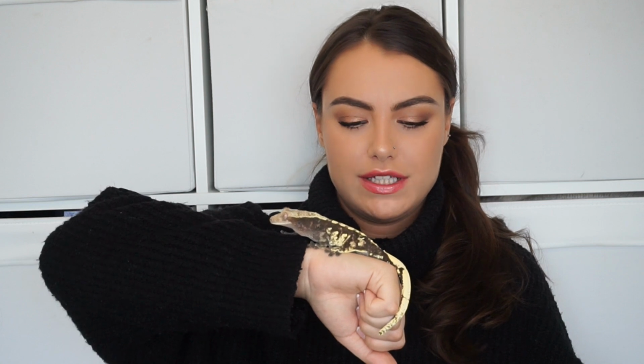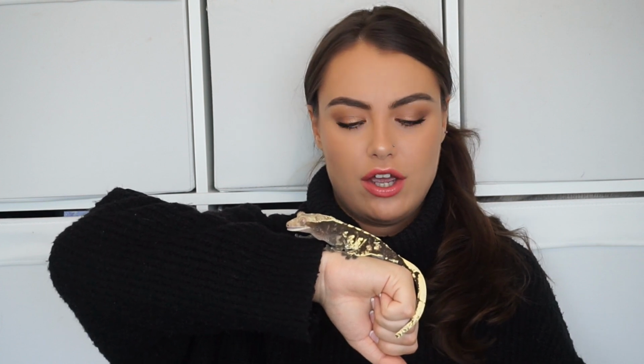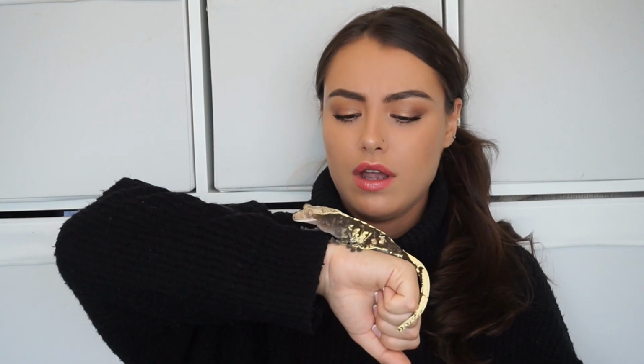Who knows? This is not something to go into going, oh, I fancy that, and then getting bored of it. These guys aren't like hamsters. They live for a long time. They don't like to be kept together, generally speaking. Males will fight each other to the death and get horrific injuries. Females equally can be quite territorial. Unless you have a massive tank, I really wouldn't recommend it.